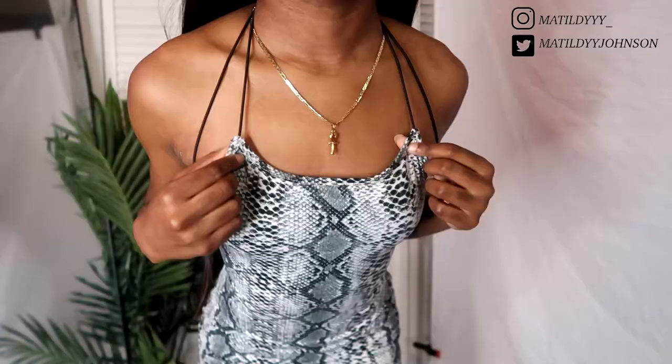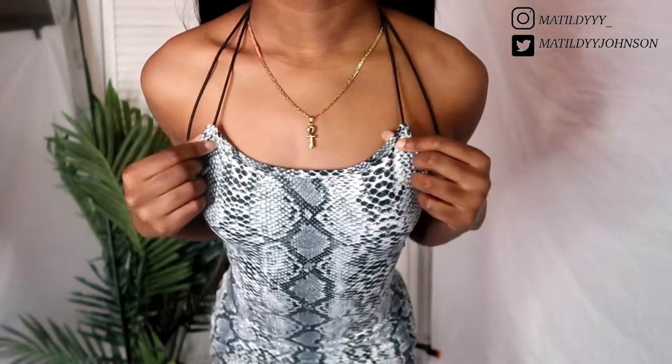This snakeskin bodycon dress is extremely versatile. I usually go for the crisscross pattern or something more sleeveless. I also really love the crisscross detail in the back as well.